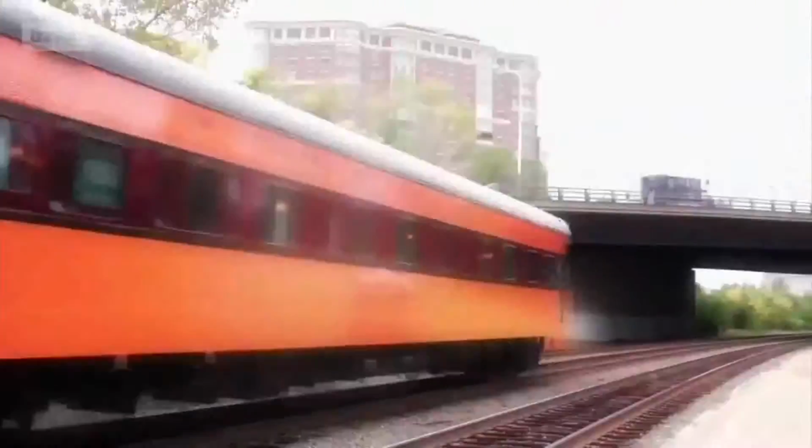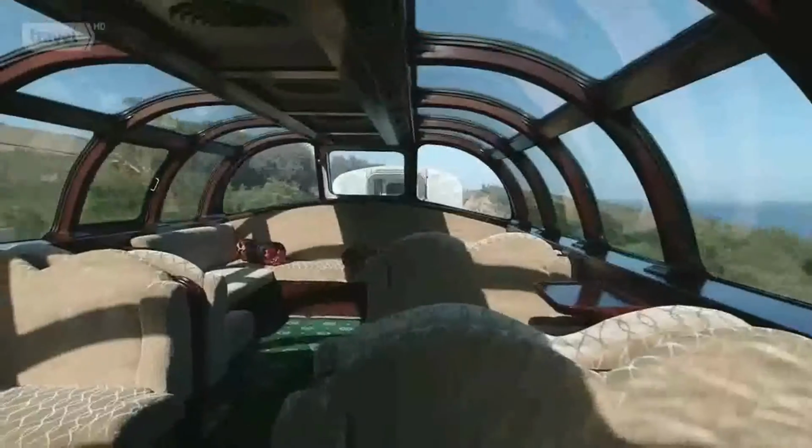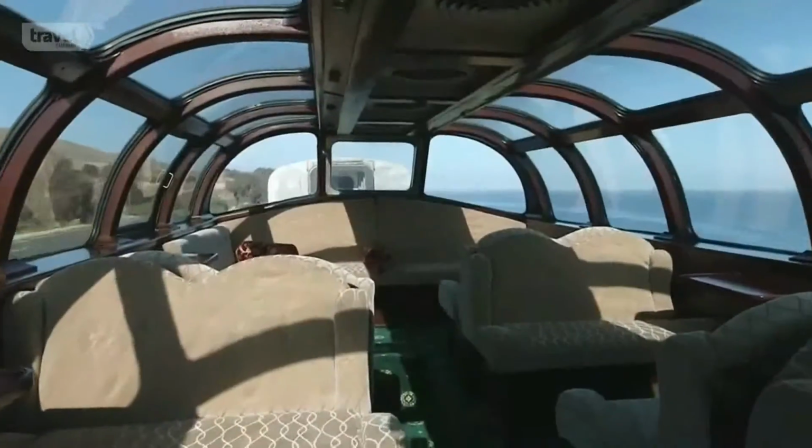They're luxury, romance, and money in motion. They are as exclusive as a private jet and as expensive as a mobile mansion. The craftsmanship makes these cars the Rolls-Royce of rail cars.